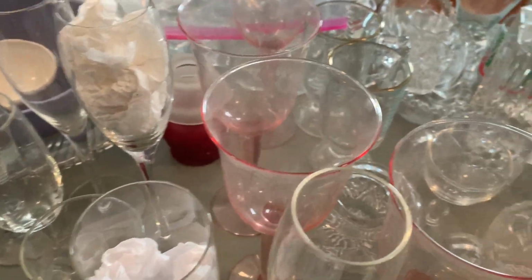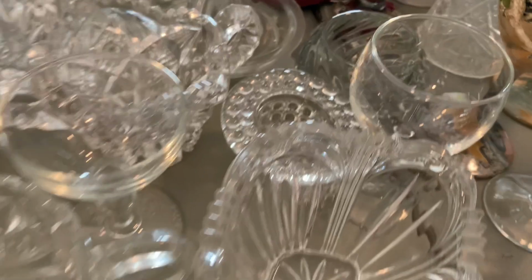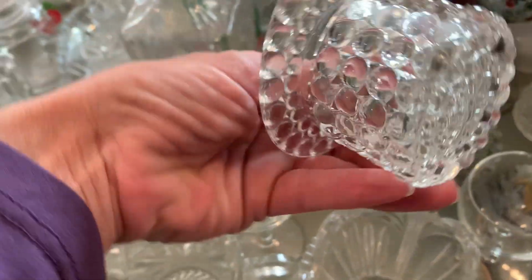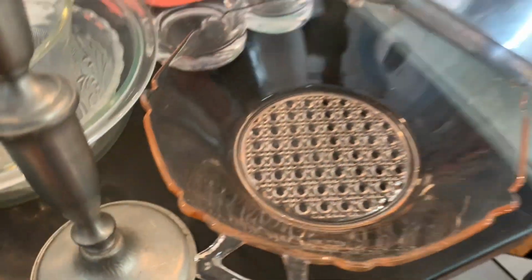And then just scanning through the glass here a little bit more, there was this top hat. This is a piece of early American pressed glass by Richards and Hartley. This is called their Thousand Eye pattern. It's not totally common.